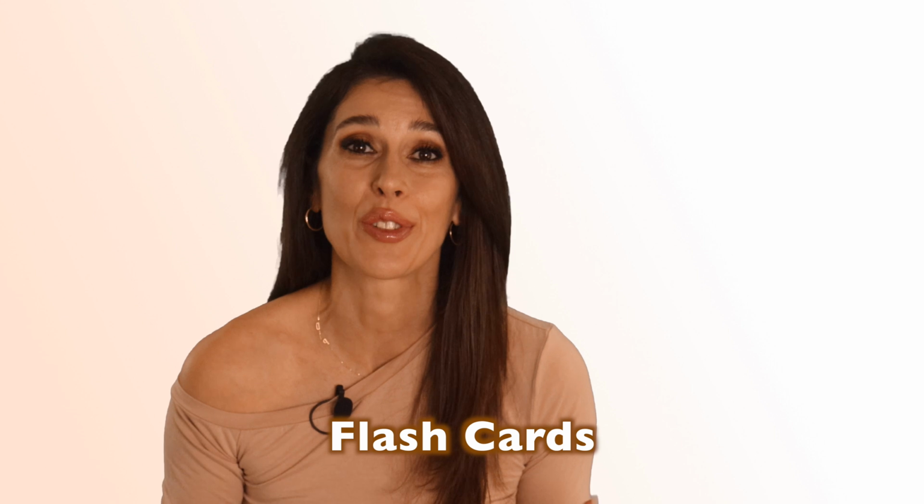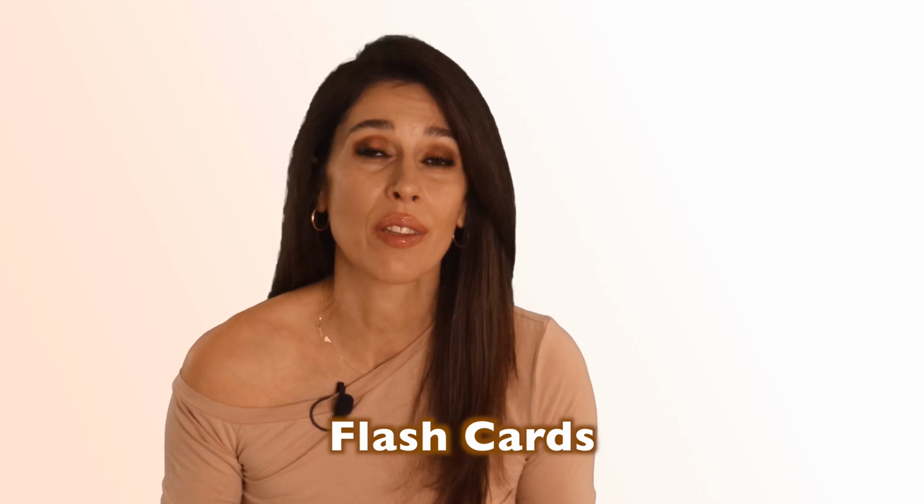How can you use spaced repetition on your own? There are several apps and services that offer flashcards where you can create your own cards with a question on one side and an answer on the other. If you like using flashcards, be sure to use the words in sentences, not just the word on one side and the translation on the other.